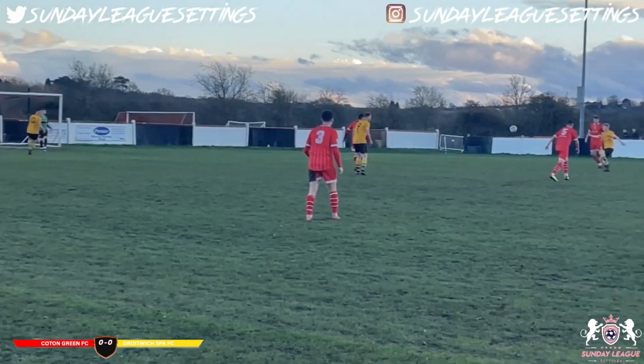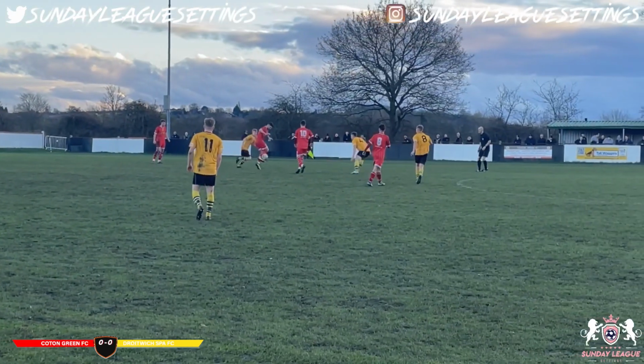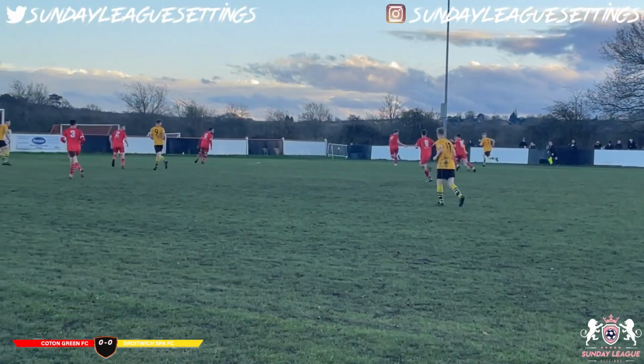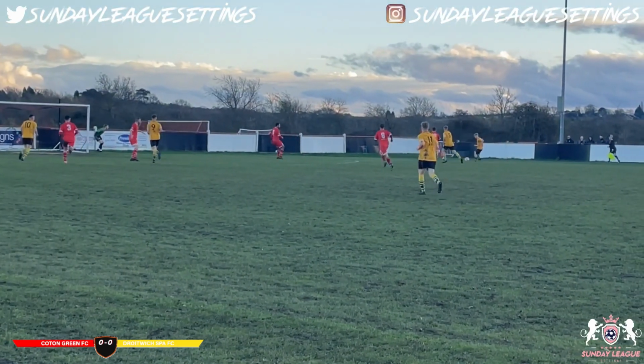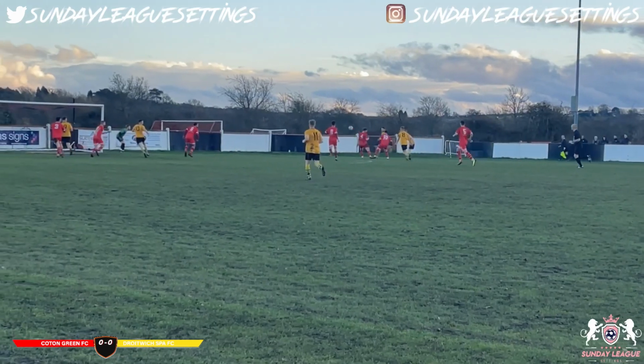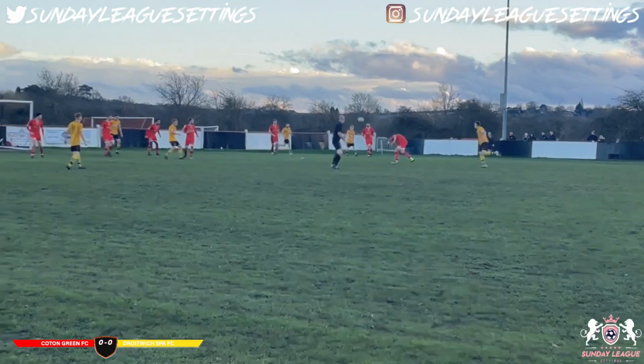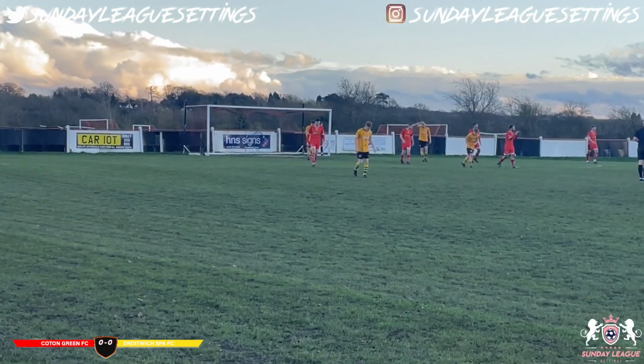Little bit of a loose clearance there by Landers in goal, but picked up there by Fellow, centre of the park. But the Coton Green boys do get caught in possession. Ball played out to that right hand side once again for Droitwich Spar. Overlapping run once again by Brighton. Ball whipped into the box, dealt with by Ballantyne's at the back post. No further than Davies, who drags his shot well wide.